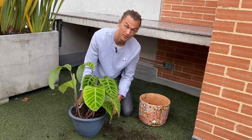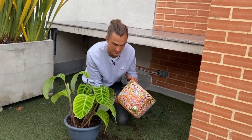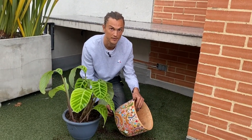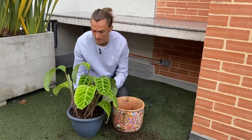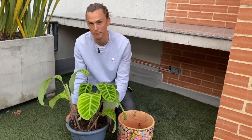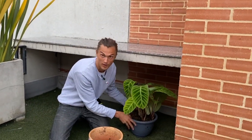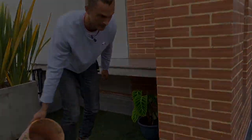So, definitely not as pretty as this beautiful hand-painted pot, which I just got dirty, and Samantha's kind of giving me that eye again, but I'm gonna clean it up and show her that it's okay. Not as pretty, but I think the plant will be happier, and a happier plant is a prettier plant, right? Okay. Hide this here from the wind for a minute. Go plant up that philodendron.